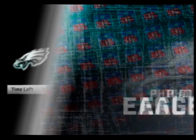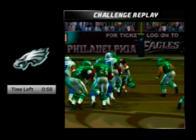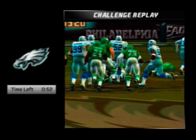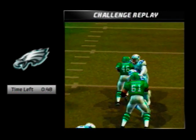First and 10. And after conversing with his coaches upstairs, he decides to challenge. I think that's the right thing to do. Coach is hoping to get it right here because that could be a big lift to the team. What the official will be looking for here is to see if the knee is down. It's tough to say with that replay. This one won't be easy.